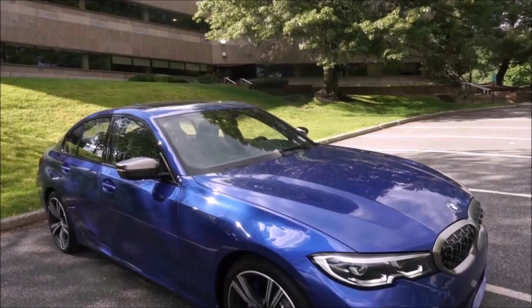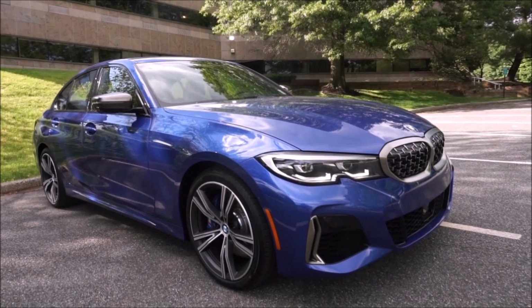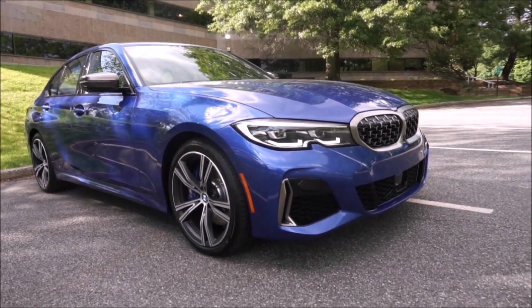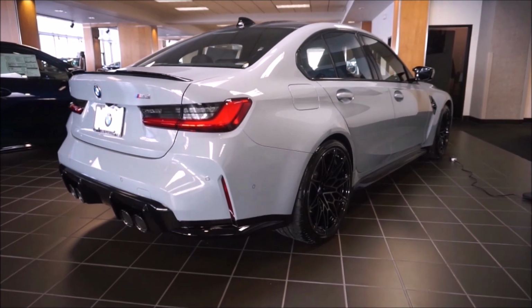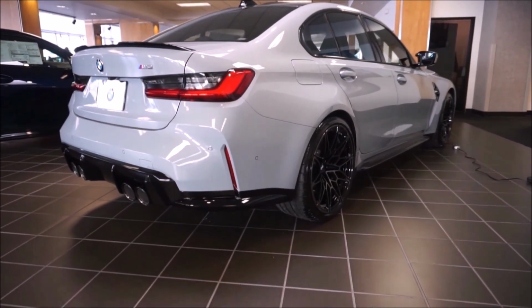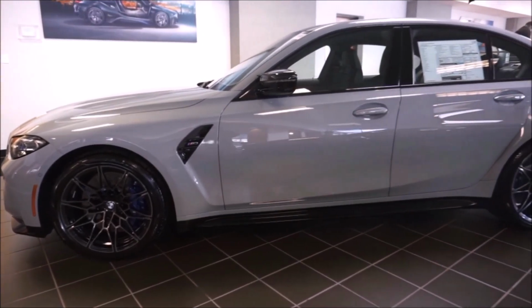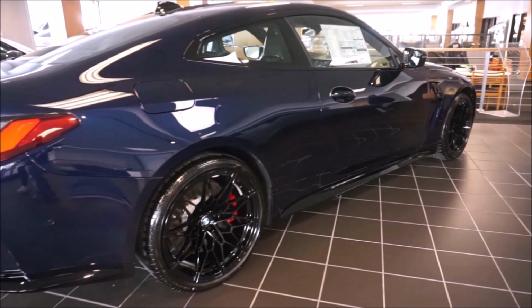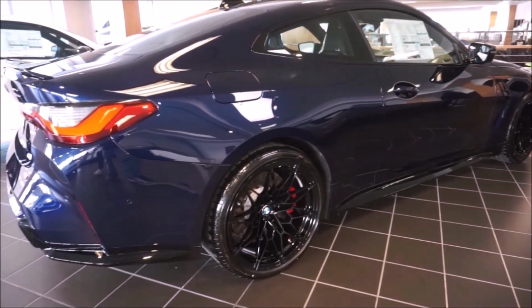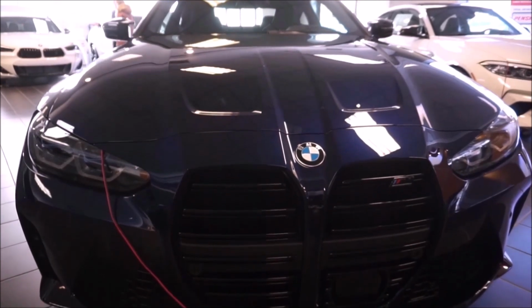Now, they come in great colors. My choice would be Portimao Blue, which I have on my M340, which is a $550 option. The M3 that you see here is the base model, so it's got the 6-speed manual transmission in the rear drive. This beautiful color, Brooklyn Gray, especially with these black accents, is a $550 option. Tanzanite Blue is what this M4 has, and that is actually a $1,950 option, so pretty cool.